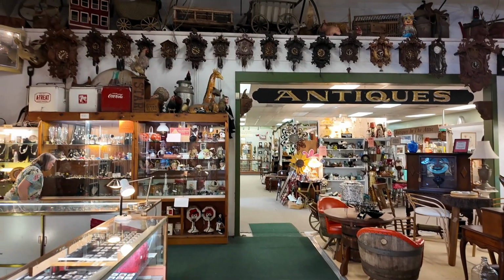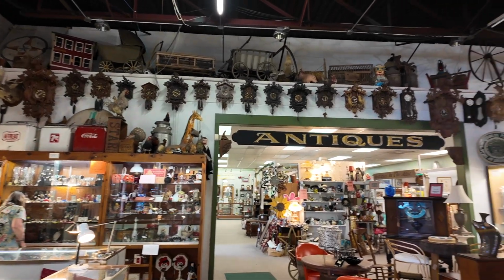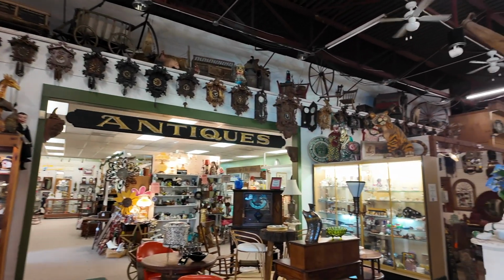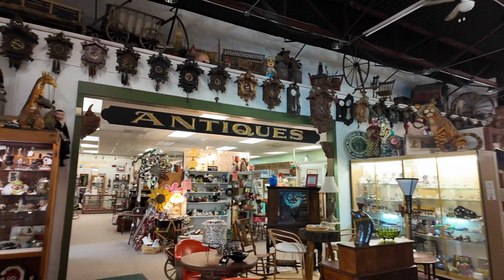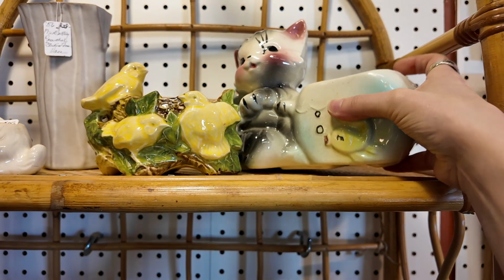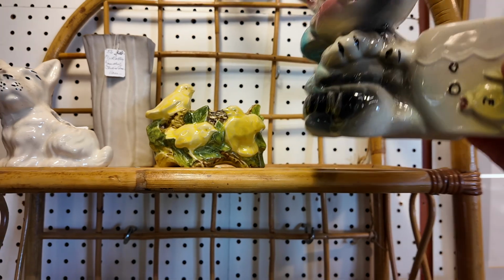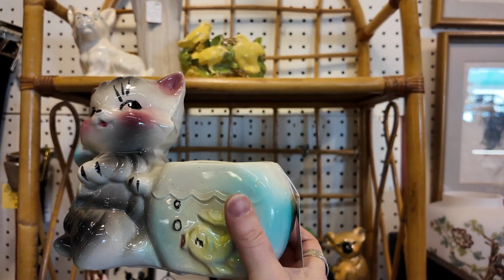And if you're in the market for some cuckoo clocks, now this is the place. They go all across the top of the wall. My grandparents had a cuckoo clock and I loved it. It was at the top of their steps. And up here, they have this planter that I absolutely love. It is the kitty cat with the goldfish in the bowl.